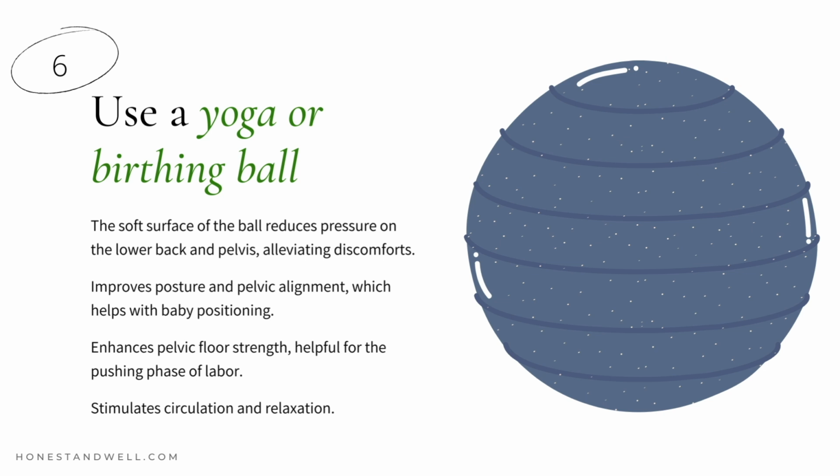Make sure that you use an anti-burst ball so it's safe enough to sit on. Also, make sure when sitting on the ball that your hips are higher than your knees. If your knees are higher than your hips, then the ball is too small. Get a bigger one or see if you can inflate it more. I recommend getting a hand pump for the ball to always keep it sufficiently inflated.